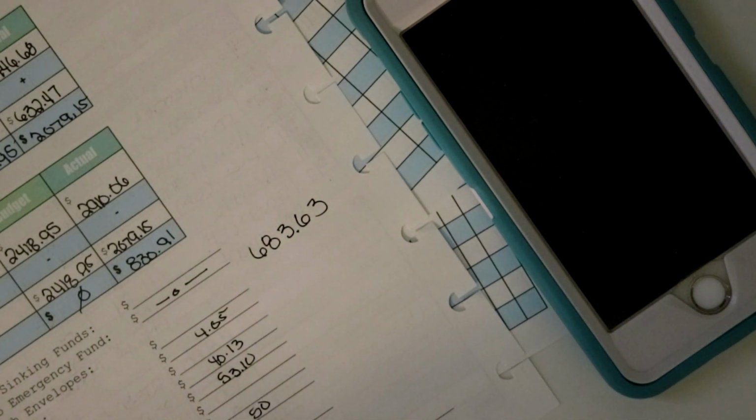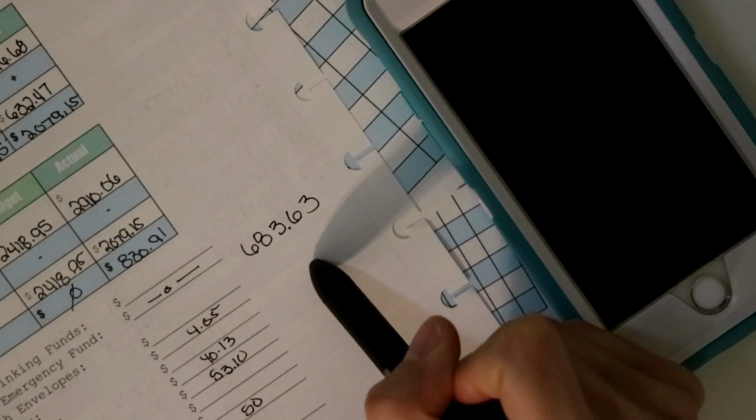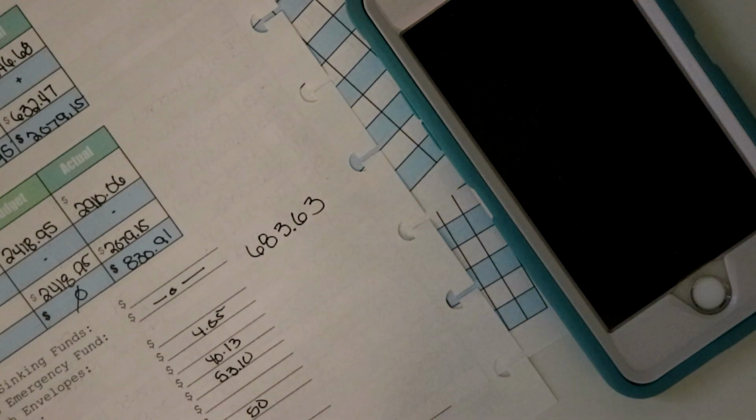But yeah, that is pretty much it. We did pretty good, I'd say. I made more than what I thought I was going to make, and we had enough buffer from the previous pay period. So I'm going to put quite a bit of that towards my mortgage and start chipping away at that. And yeah, that's about it.